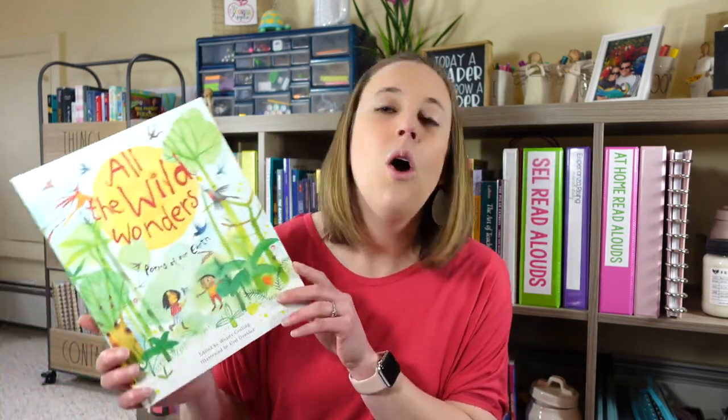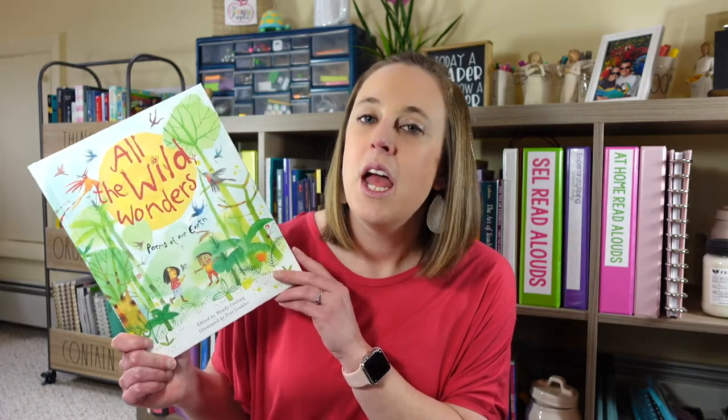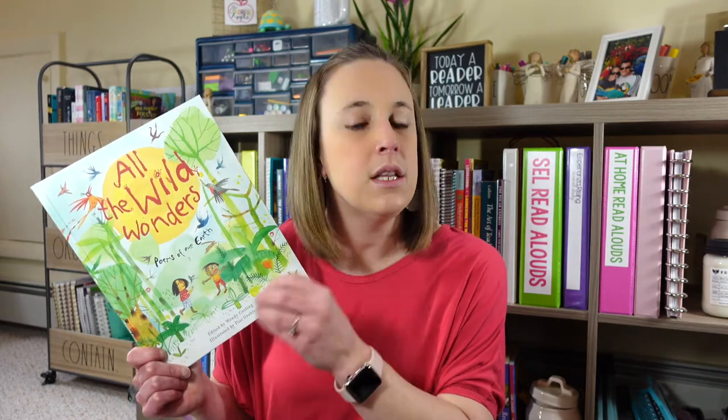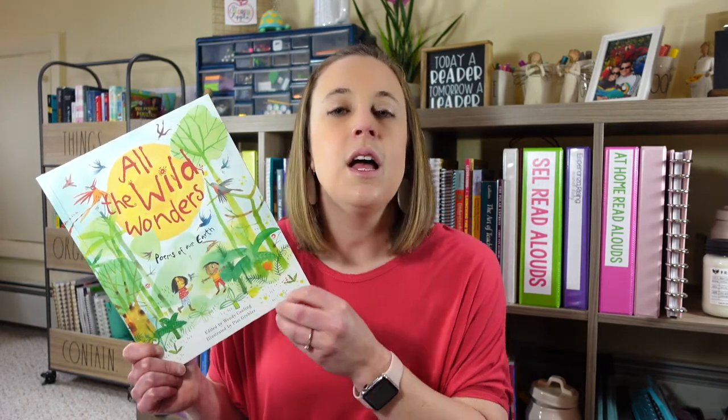Next, I have All the Wild Wonders. And this book has poems of our earth, and it's a little bit older of a book, but she still has wonderful poems to share with your students.